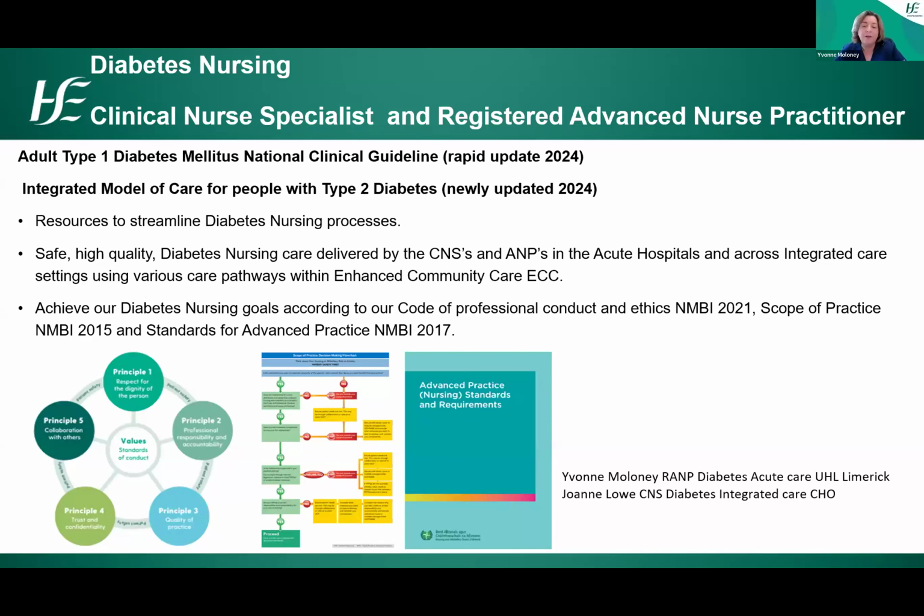Good morning. My name is Yvonne Maloney. I'm an advanced nurse practitioner at University Hospital Limerick, and I'm speaking this morning on behalf of my diabetes nursing colleagues and my colleague Joanne Lowe, who is a clinical nurse specialist in integrated care in South East Dublin and Wicklow. Both of us work on the National Clinical Programme as nurse leads. We really welcome these two documents, both the updated version of the Type 1 guidelines and the updated version of the integrated care model of care for people with type 2 diabetes.